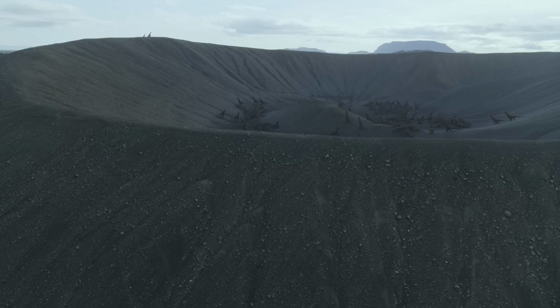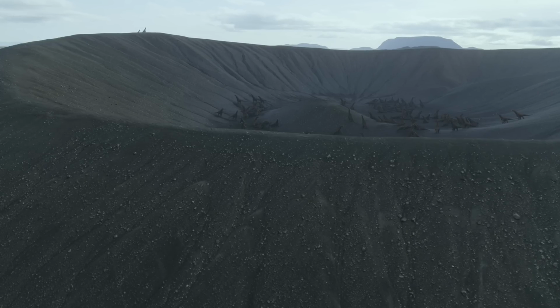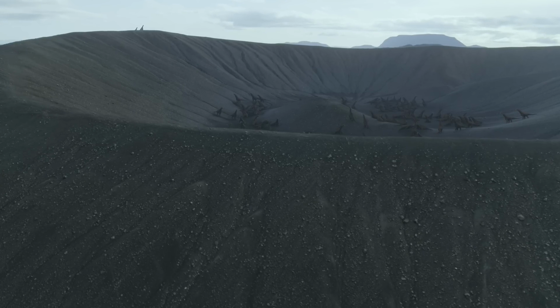It's a crater called a caldera, which is formed upon the eruption and subsequent collapse of a volcano. It turns out they've gone through all of this for a communal nesting ground.